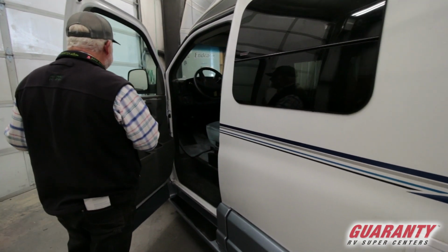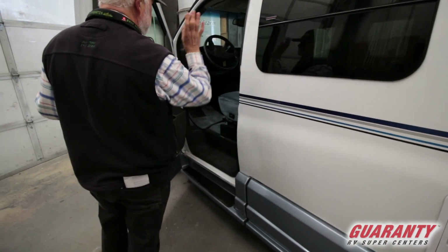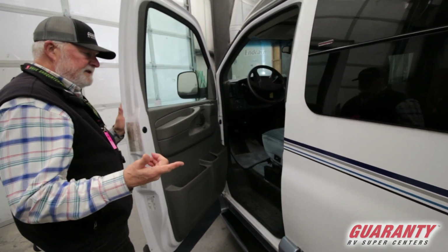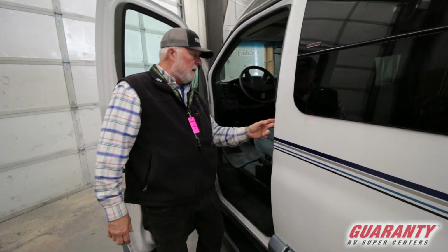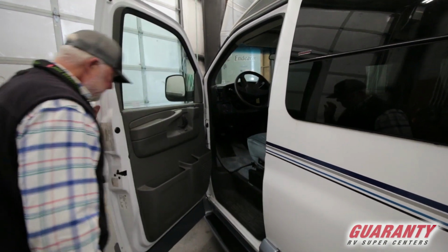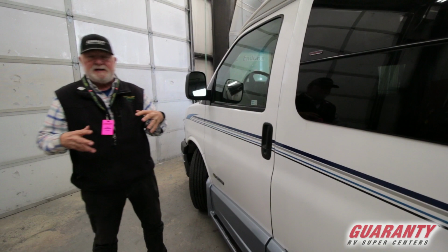Power mirrors, power windows and locks, tilt, cruise, and of course we can update the entertainment center, backup cameras, flat screens, all that kind of stuff. Your macerator waste pump switch is here. Another water fill is right here. We went pretty quick. I needed to get this done.